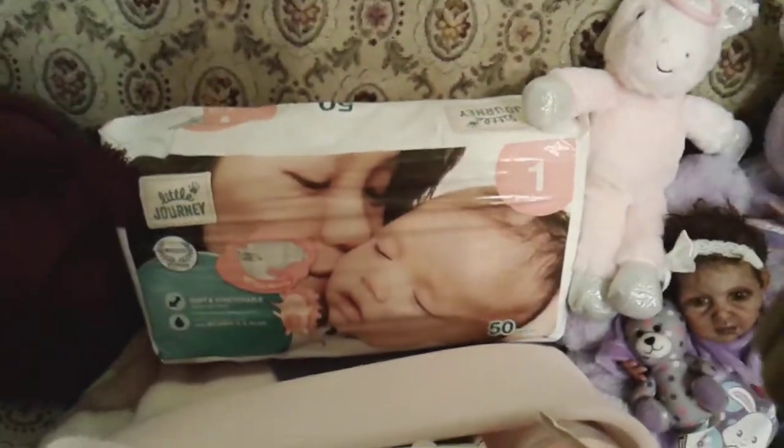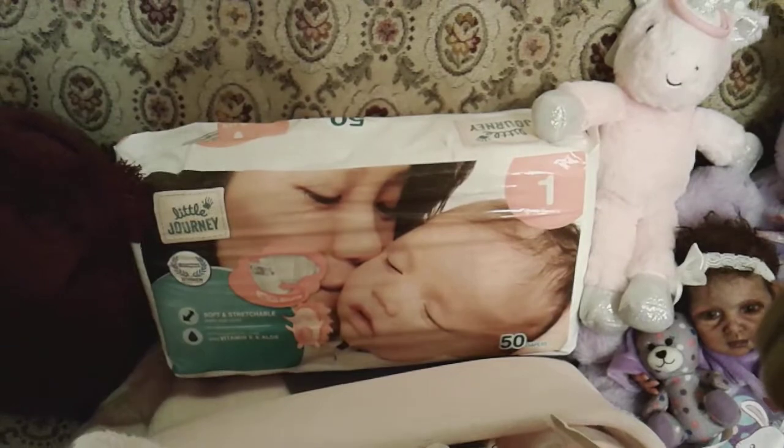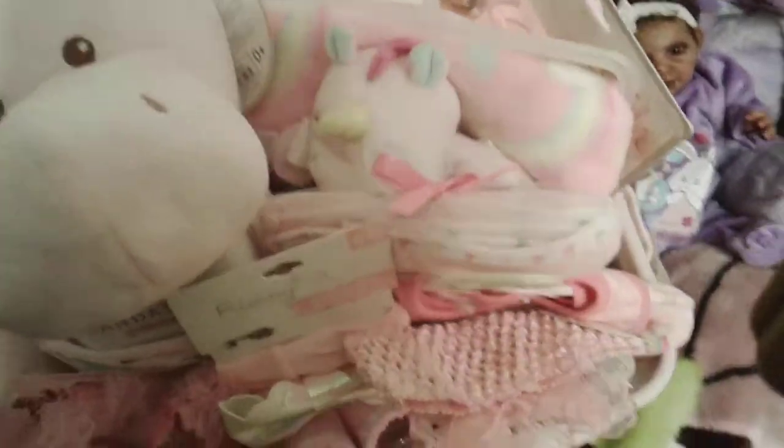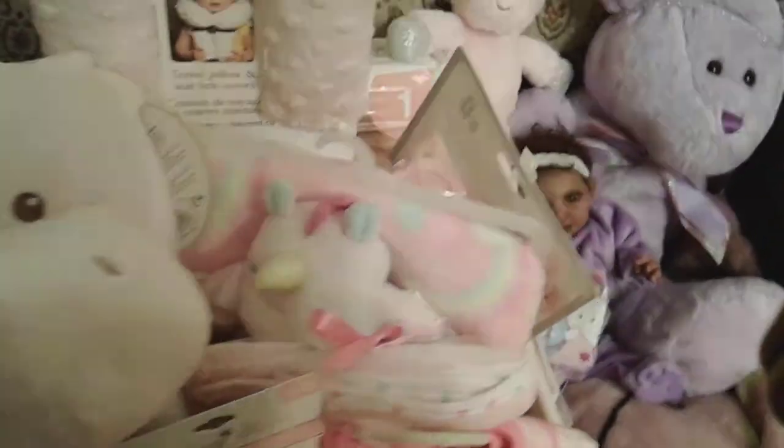And hold up, let me get this. And these are the Pampers I was telling y'all about. That's the pack of Pampers by Little Journey. So all that will come together with a new little girl we about to have in our family.